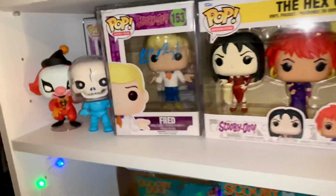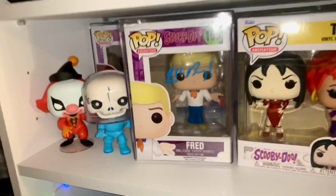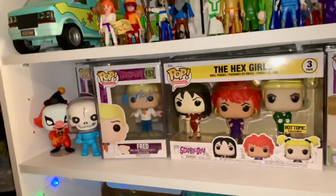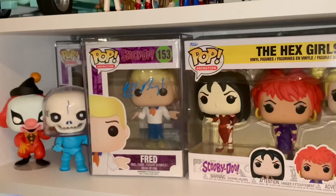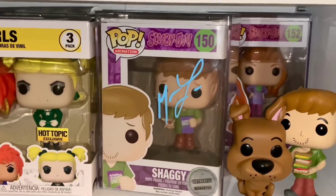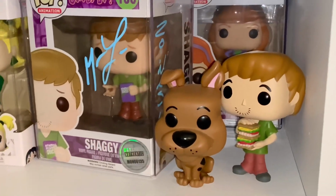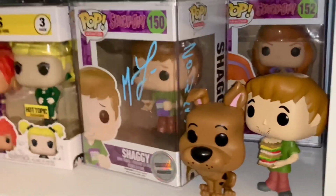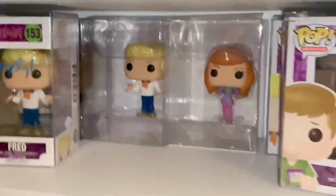So this is kind of double stacked, so we may need to move a couple things, but we have the clown, the space kook, Fred signed by Freddie Prinze Jr., the Hex Girls, the Shaggy Funko signed by Matthew Lillard. We have a Shaggy and Scooby out of box, and then behind this, I guess, if I just move this from the front maybe, we have lots of other Funkos.